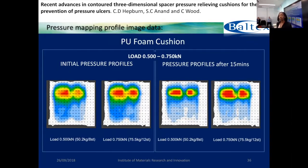In comparison with the foam cushion, we can see that we have extremely high pressures in the vulnerable IT areas, ranging up to a peak, up to a maximum of plus 200 millimeters of mercury, both at the lowest range of 50 kilograms or 8 stone, up to 12 stone.